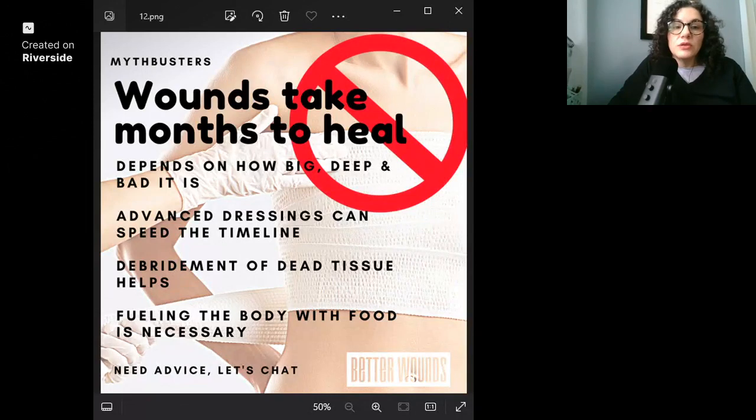But getting good nutrition is going to help. Using advanced dressings is going to help. So if you don't know what's going on, if you feel like you're not getting anything else besides just watch it, just watch it, just watch it, that's usually when and how people kind of figure things out together.